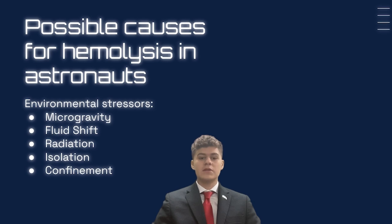Possible causes for hemolysis. Microgravity is the most likely option given that these rates of increase are unique to spaceflight. Next, fluid shift is possible due to the body purging off 10% of its fluid volume while under the effects of microgravity. Next, other theories being discussed include radiation, isolation, and confinement.